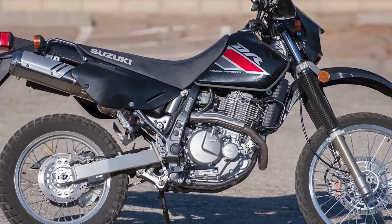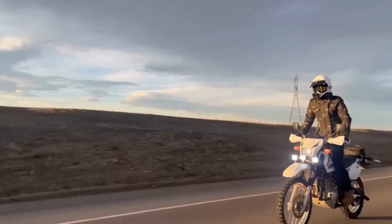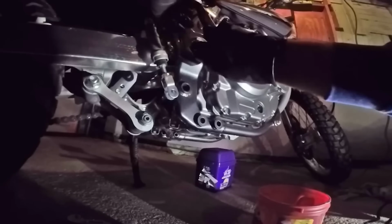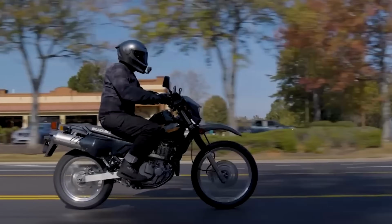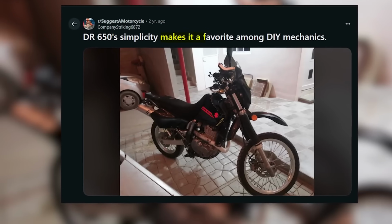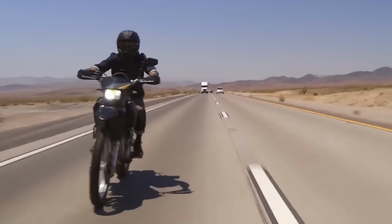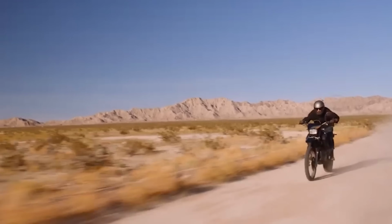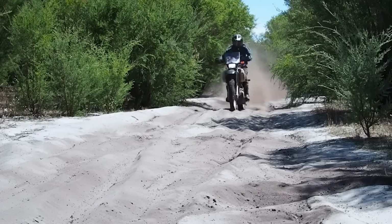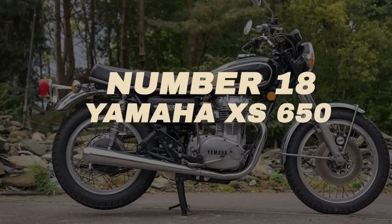However, it's not without quirks. The stock suspension is soft, the seat feels like a plank after a few hours, and the fuel tank is modest. But these are solvable issues, and the aftermarket scene is robust. Plus, the DR 650's simplicity makes it a favorite among DIY mechanics. This isn't the kind of bike that cares about trends or tech. It just wants to get you from point A to B, no matter how rough the path. And in most cases, it actually will. Just like our number 18, Yamaha XS 650.